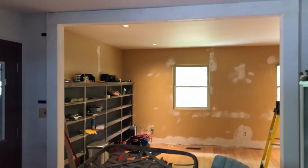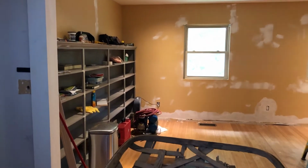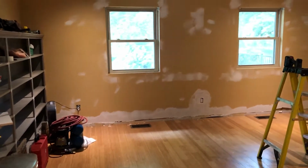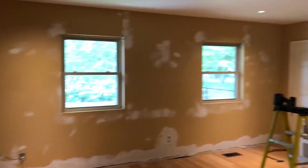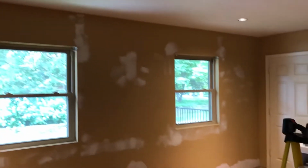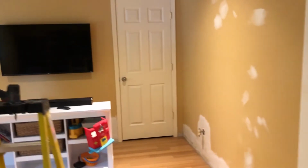The opening has been trimmed up. The bookcases have been mostly emptied, although things keep getting back on them. We've pulled up all the baseboards. We have patched holes. We've taken down, well, you can see. We've gotten a lot done in here.